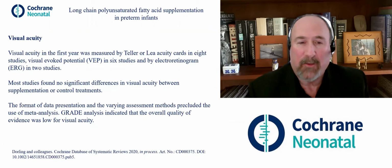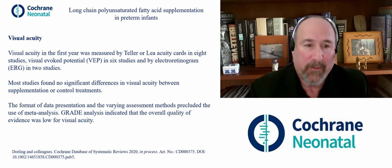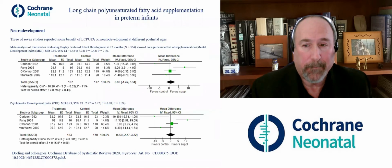Visual acuity has been an area of interest when it comes to looking at long-chain polyunsaturated fatty acids. Frequently, it was measured by Teller or Lea acuity cards in 8 studies, visual evoked potentials in 6 studies, and electroretinogram in 2 studies. Most studies found no significant differences in visual acuity between the supplemented infants and the control infants. But the data and the outcomes are so different that it's really not possible to synthesize this data and give you anything but that narrative report.